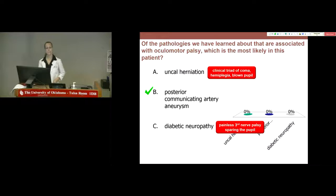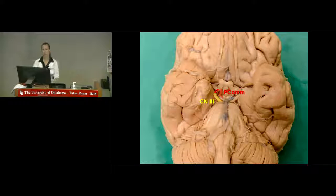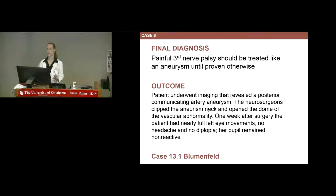Diabetic neuropathy would be painless and would spare the pupil. We probably would have heard something about diabetes as well, and it probably would not be 4 or 5 years, coming and going, which isn't quite what diabetes would look like either. So painful third nerve palsy involving the pupil. That's where your posterior communicating artery is, and then there's cranial nerve 3. So anatomically, these things are very close. This is usually the branch point where we have an aneurysm when it comes off the internal carotid, because that's a really high pressure point, and so that can compress cranial nerve 3. So you treat it like an aneurysm until you prove otherwise.